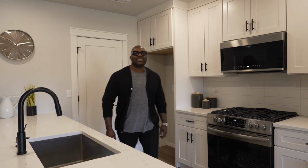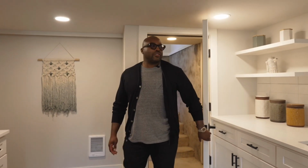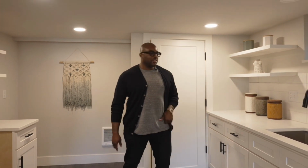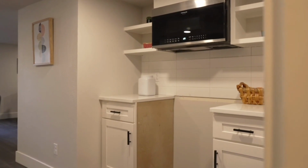Let's go downstairs to the ADU. So this mother-in-law suite, potential ADU, also has its own kitchen, oven, and new floors with its own exit.